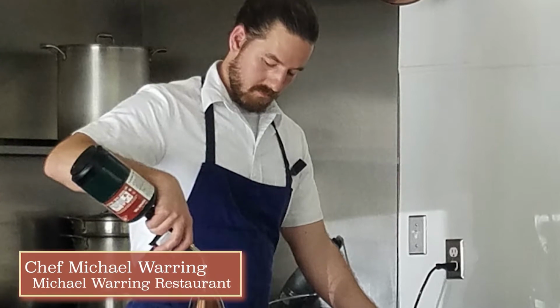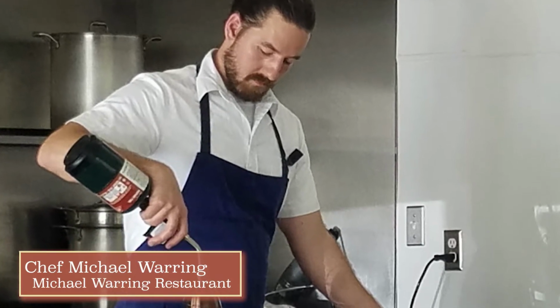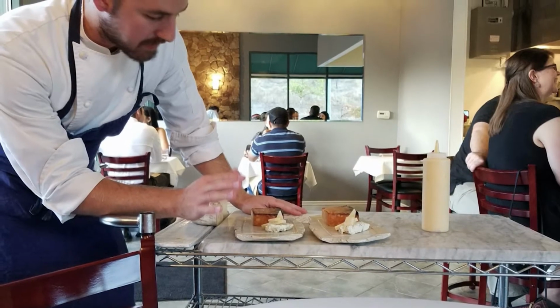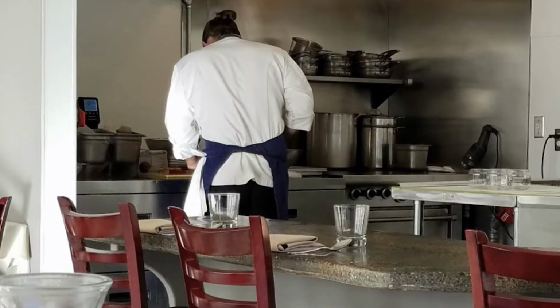Well, a bunch of different stuff. It's really cool that Michael Waring's menu changes very often, so he's able to showcase a lot of our different products. Right now, he's got some of our big heirloom tomatoes, some of our shishito peppers, and some of our really awesome lemon cucumbers. The beauty of being able to work so closely with growers like that is that it influences your menu every single day, and the menu is forced to change a little bit every single day.